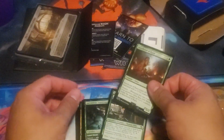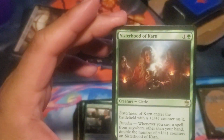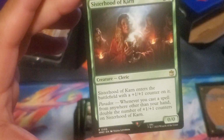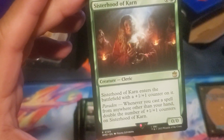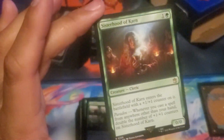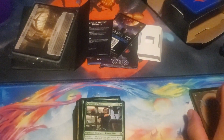Ah, here we go. This one's a beast. Sisterhood of Karn, 1 and a green, creature, cleric. Sisterhood of Karn enters the battlefield with a +1/+1 counter on it, and it has Paradox. Whenever you cast a spell from anywhere other than your hand, double the number of +1/+1 counters on Sisterhood of Karn. Not add another counter, but double them. And you're going to be casting spells from exile or whatever a lot.